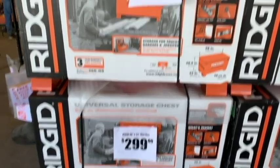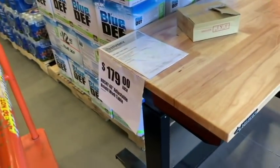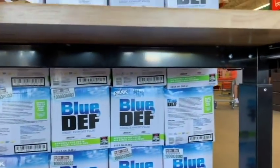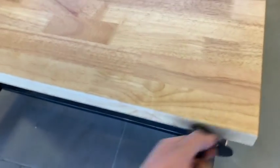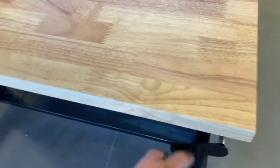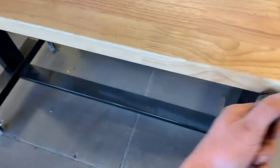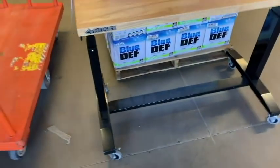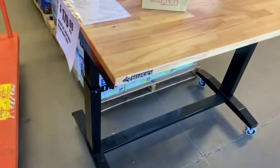Not a bad price for 300 bucks either. A little bit on the short side here, but that's not bad either. 179 bucks, Husky. Yeah, man. Oh, okay, it goes up. You can adjust the height. How about that? That's what I'm talking about, man. Hell yeah. Now look, and it can go higher too. I might have to come back for one of those.